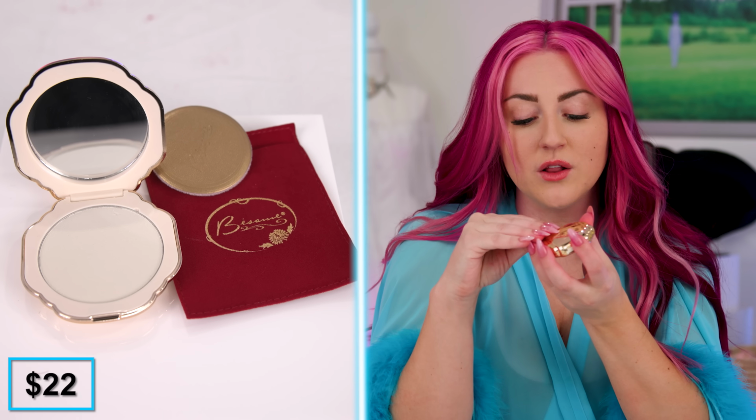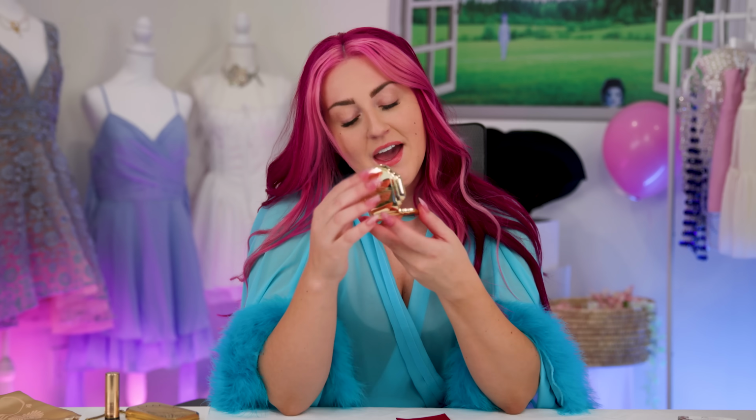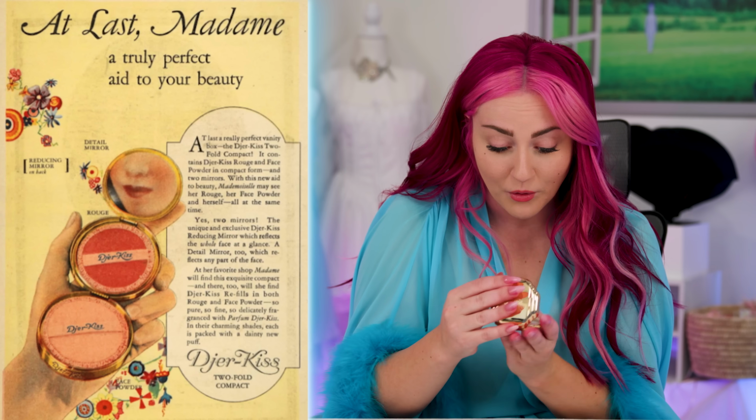We paid $22 for this little thing. For reference, a little compact like this from the actual 1920s back in the day was like 25 cents. So, inflation. Okay, and what is so interesting and cool about these products is it's empty. But that's because it's refillable. I remember saying in my vintage versus new beauty video that back in the day, the compacts used to be so high quality and then you just pay for refills, which I feel like is way less wasteful, makes it way more affordable to keep buying makeup. So it's cool that they brought that back.